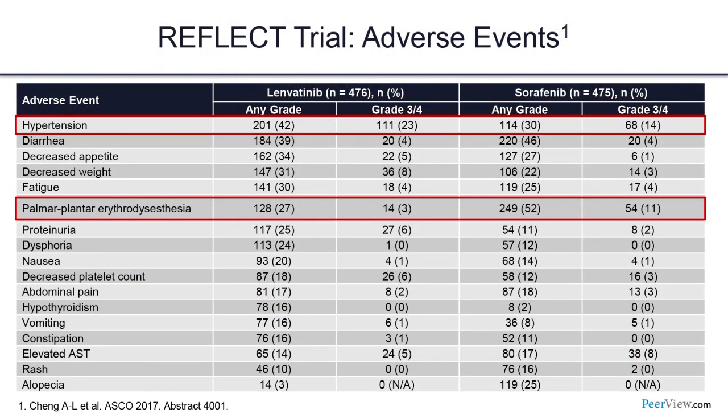Now, the drugs do differ a little bit in toxicity. While both are VEGF kinase inhibitors, lenvatinib is very potent and also has activity against the FGFR pathway. And here you see hypertension being a little more of an issue with lenvatinib, though manageable, whereas hand-foot skin reaction is more frequent with sorafenib. Otherwise, both drugs can cause diarrhea, appetite loss, and other low-grade toxicities.